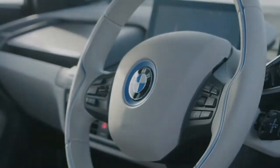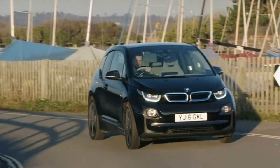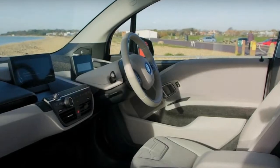Now, one thing worth mentioning on the i3 are these fantastic suicide doors. And because the car is pillarless, it makes getting into the back of the car just that little bit easier.